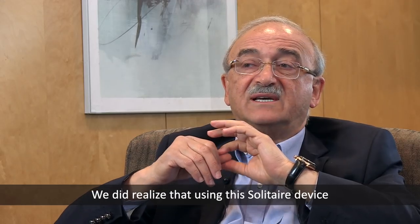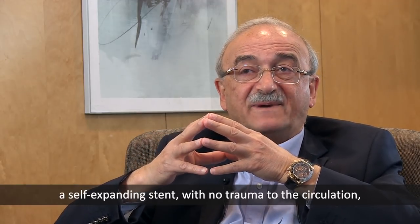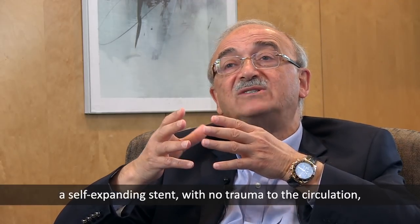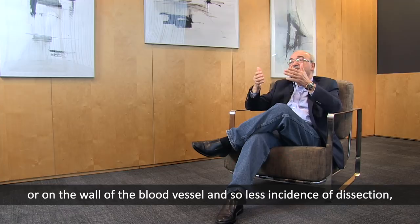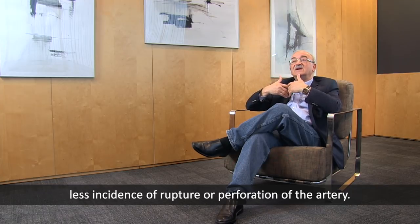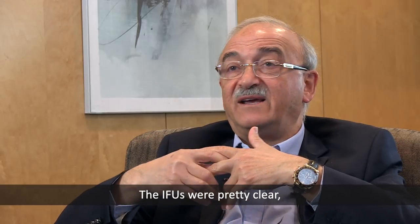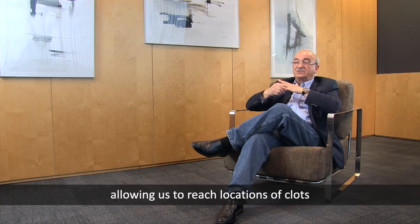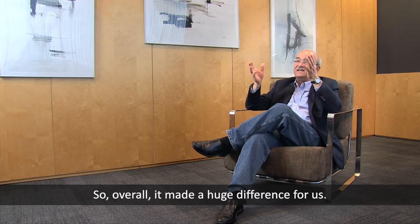We did realize using the Solitaire device that we can retrieve clots through a microcatheter, a self-expanding stent with very no trauma to the circulation, or much less trauma on the blood vessel itself or on the wall of the blood vessel, and therefore less incidence of dissection, less incidence of rupture or perforation of the artery. So it was the first to be used, it was user-friendly, the IFUs were pretty clear, it went through a microcatheter, and it allowed us to reach locations of clots that were hard for us to reach in the past. So overall, it made a huge difference for us.